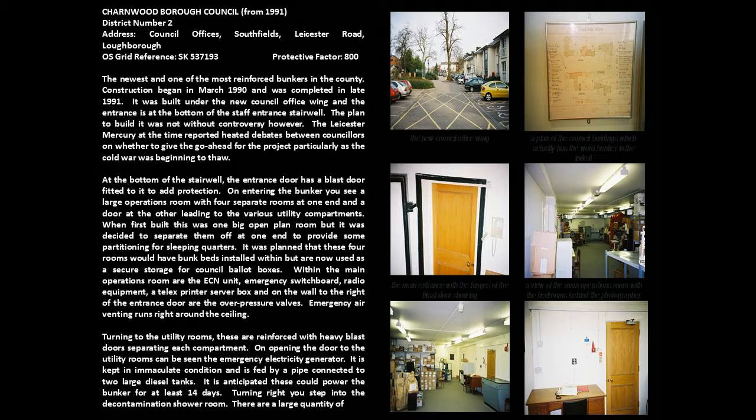When first built, this was one big open-plan room, but it was decided to separate them off at one end to provide some partitioning for sleeping quarters. It was planned that these 4 rooms would have bunk beds installed within, but are now used as a secure storage for council ballot boxes. Within the main operations room are the ECN unit, emergency switchboard, radio equipment, a telex printer server box, and on the wall to the right of the entrance door are the overpressure valves. Emergency air venting runs right around the ceiling.